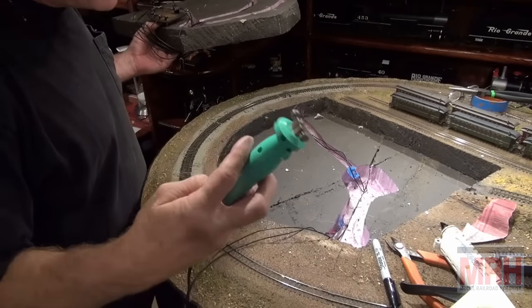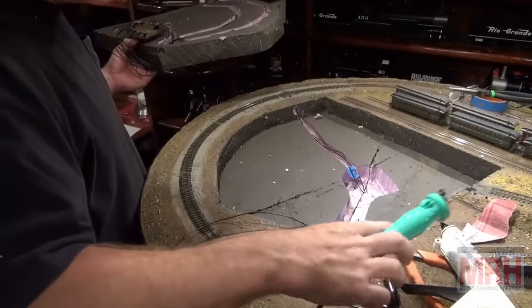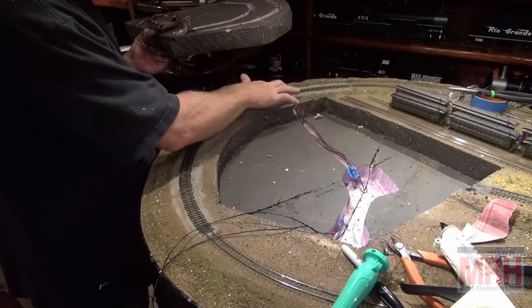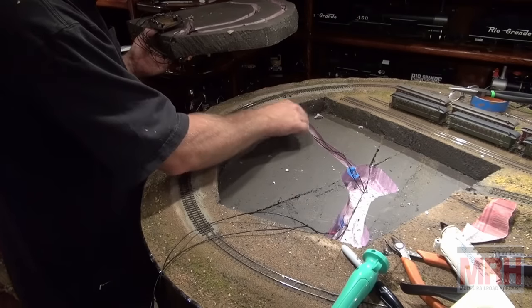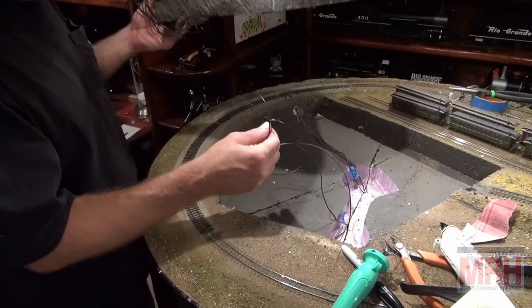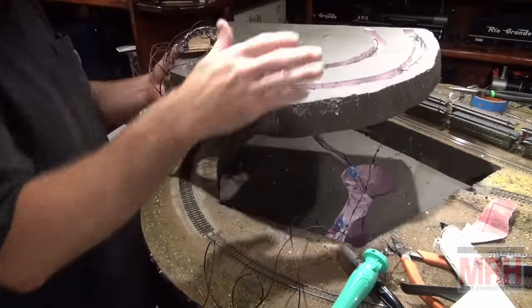I used the hot foam cutter and I cut out a few grooves in the bottom area of the turntable pit so that it'll accept the wires. Now, I took the hot power off the main line instead of taking it off of the approach track, because the main line here will always be hot. So these two wires, when they're soldered onto the turntable section itself, the turntable will then have power. The whole diorama itself will have power.